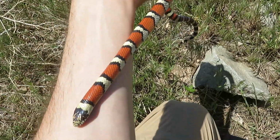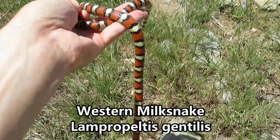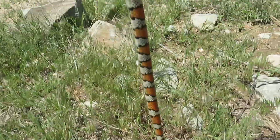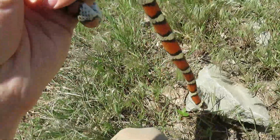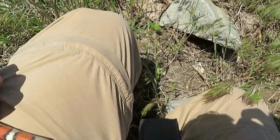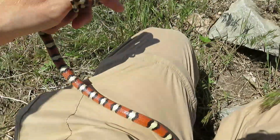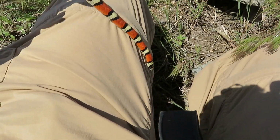Alright, there were two things that I came out here to see. And this is one of them. This is Lampropeltis gentilis, the western milksnake. And it is a beautiful example. He doesn't have bands that go quite around the belly, not completely, but absolutely gorgeous snake. They do get a little bit brighter out here than this guy, but I mean, who can complain? They are gorgeous snakes. They get up to about maybe 3 feet long at most. They don't get too much bigger than that.